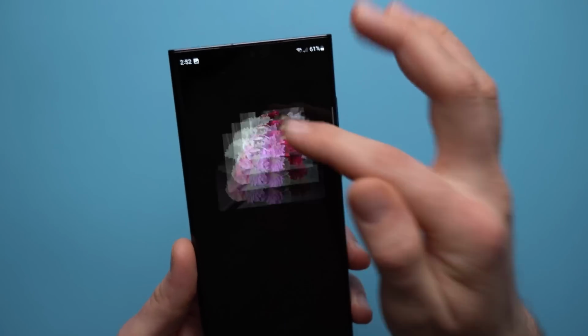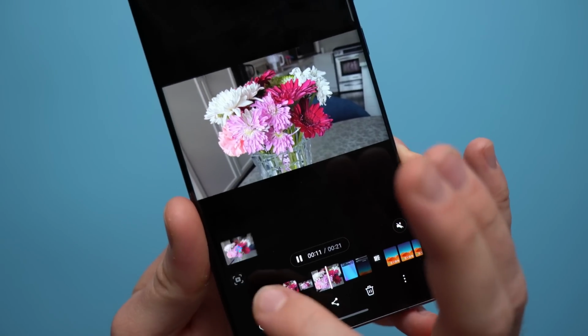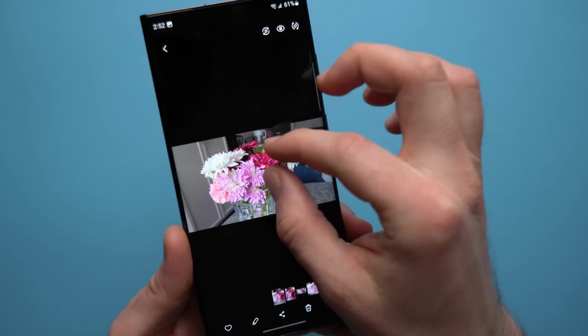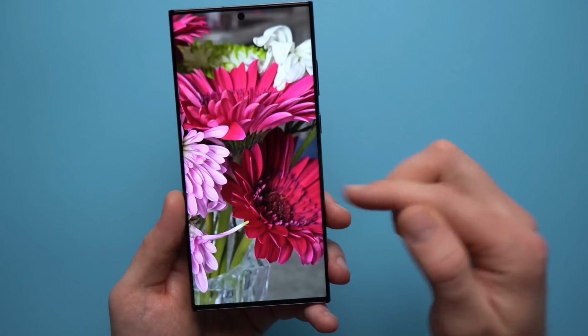So if you ever want to take any photos out of a video, instead of taking a screenshot, just tap this button and it will extract a high quality photo from your video, and then you can use this photo to zoom in on it and even maybe set it as your phone's wallpaper because it is really high quality.